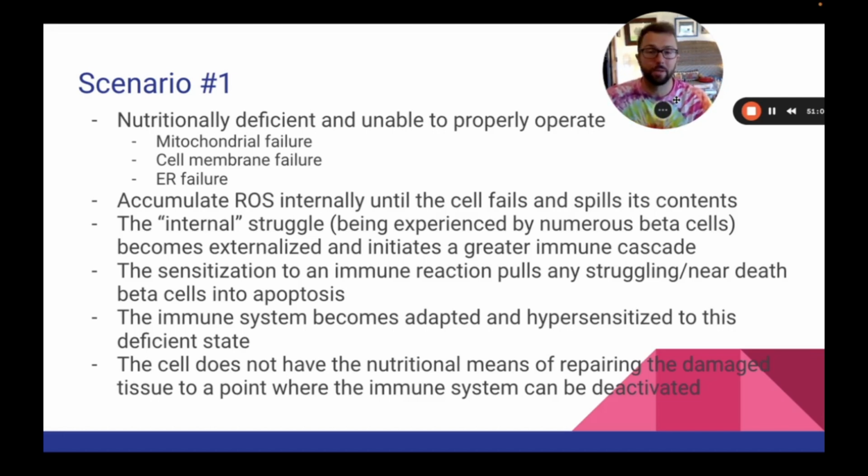Could be an endoplasmic reticulum failure. So the ER is a particularly important organelle in beta cells. If it does not do its job in terms of handling the reactive oxygen species inside that cell, it does not go well for the cell, and the cell ends up killing itself off.